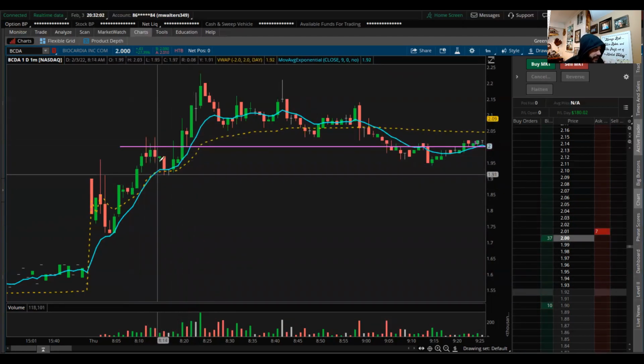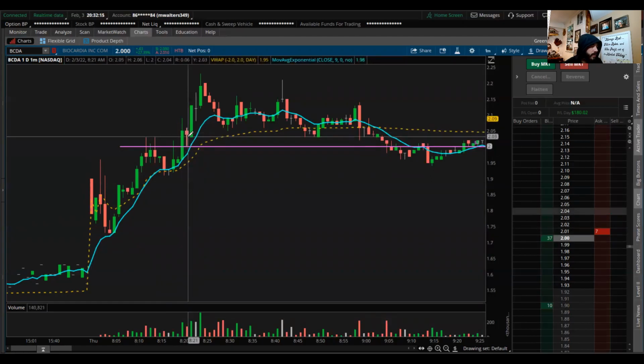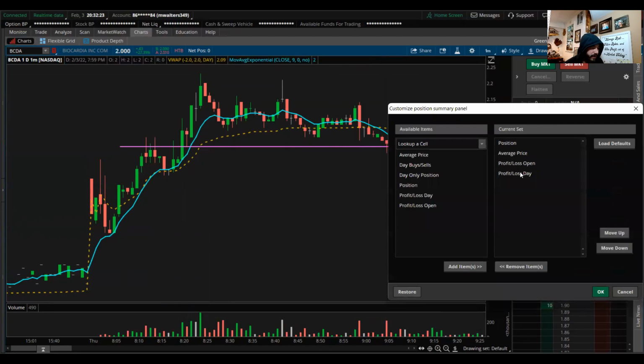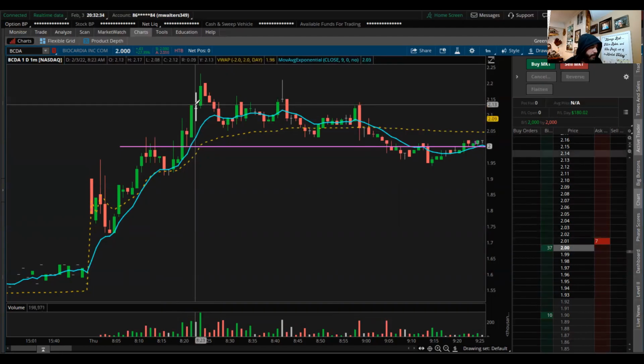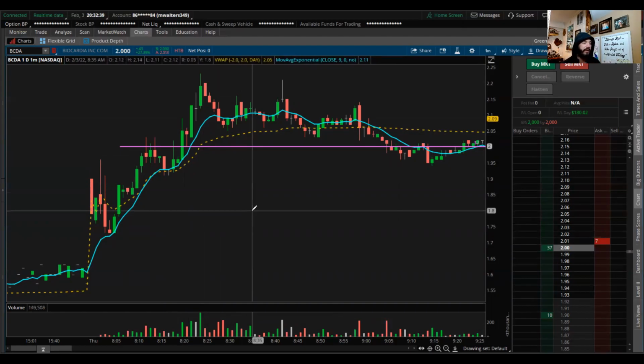So when we were coming up against it, dropping, coming up against it, dropping, when we closed above it in this green candle, I was all in at that point. 2,000 shares right here on this hammer candle, getting out right up here on the top. So I scaled out of this. Let me just see if I can, days buy sells. So I had 2,000 shares. I scaled out 1,000 when it first pushed up, took my scalp, and then went 500, 500. That's how I usually like to trade these.